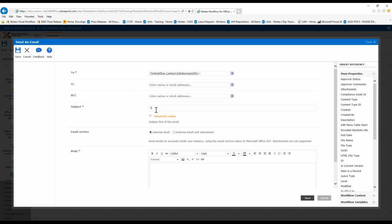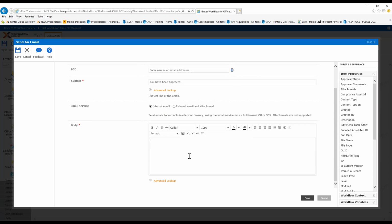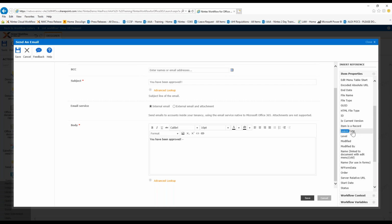The subject is: you have been approved, if I can spell approved right. And I don't know if I should say enjoy in case they're taking sick leave, so it's just: you have been approved. I'm just going to put that as a message down here. Maybe in the message I'll put something like the item properties. Look, right here we have all the item properties, so I'm going to say leave type, you've been approved, and then we'll put the leave type behind that in the email.